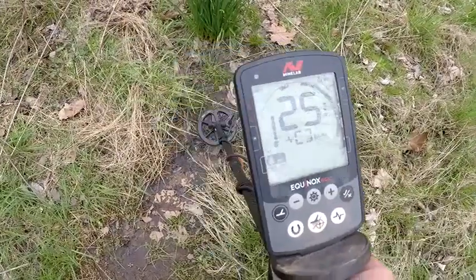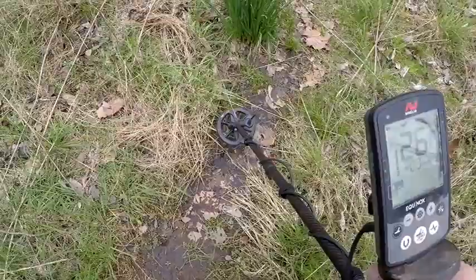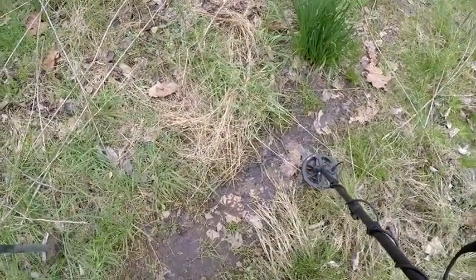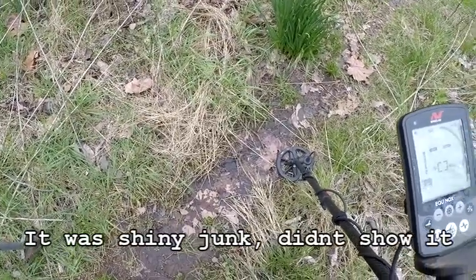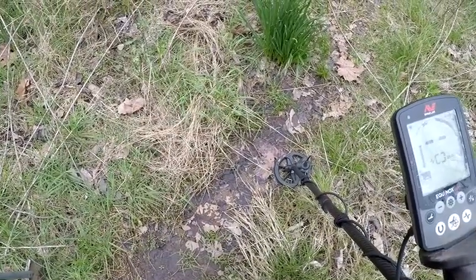25, 26. About 2 inches down. Could be junk. I'm really hoping it'll be a quarter. Being a 24, 25, if it is, it's going to be a modern. Don't know. Could be a piece of junk. But we're going to dig it.